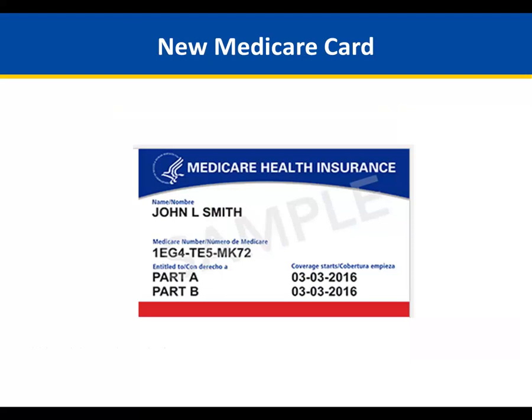One thing that has changed, and we just got an update yesterday, and I apologize, I don't have the updated card. It's actually going to say 3-1-2016, not this 3-3, because there's no one who would ever be able to get their Medicare entitled in the middle of a month. Medicare entitlement is always the first day of a month, so that has changed.